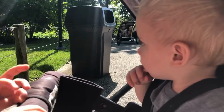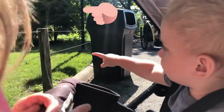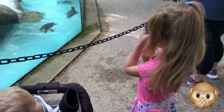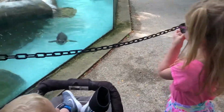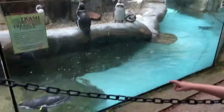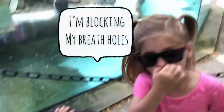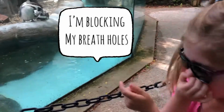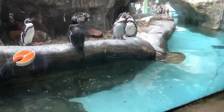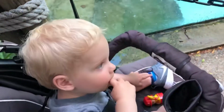Owen, look. Owen, he is interested. That's stinky. Here, stand down here. No, okay. You can see that. Okay, there are the things that I'm blocking my breath holes. I don't know what to smell that at all. You probably smell that when you're at the zoo, too. Not a good smell for me.